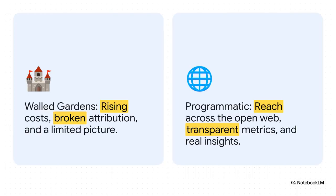When you're stuck inside those walled gardens, you're dealing with rising costs, you can't really track what's working, and you only see a tiny, limited piece of the picture. But programmatic advertising operates across the whole open web. It gives you transparent metrics and real insights into what's actually driving results. It's a move toward clarity and, frankly, taking back control.